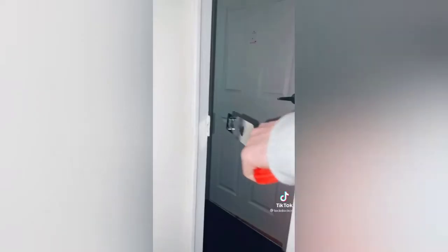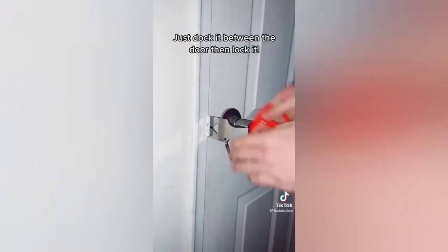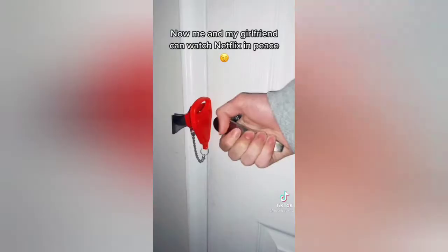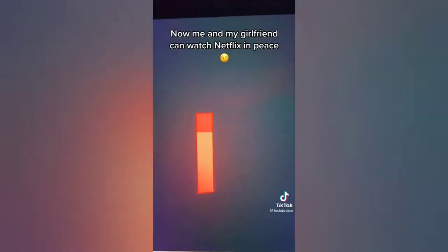My mom kept walking in on me and my girlfriend. So I bought the lock. Just dock it between the door, then lock it. It's virtually indestructible. Now me and my girlfriend can watch Netflix in peace.